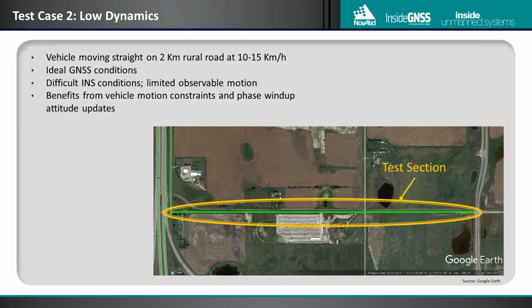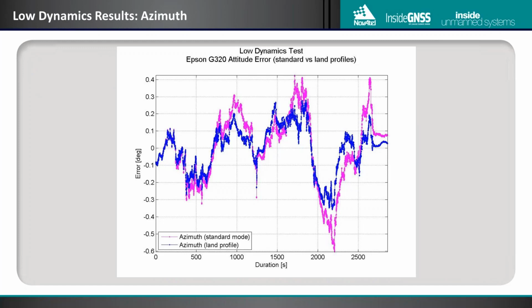And what the vehicle motion constraints and phase windup attitude updates are going to do is provide that observability. I'm not going to look at position plots in this case because with good GNSS, you're going to be as accurate as your GNSS positioning mode would be. But we're going to look at this azimuth again. And the same colors apply. And you can see the effect of the land vehicle technologies boosted a little bit. So we're able to constrain the peaks of those azimuth errors quite a bit more on long, slow durations where naturally you're going to get larger azimuth errors. And that would help in the same type of scenario. So if you were in a mine and you came up to the pit mine wall, or if you were using LiDAR photos or something and you needed that attitude, that's really going to help a lot.